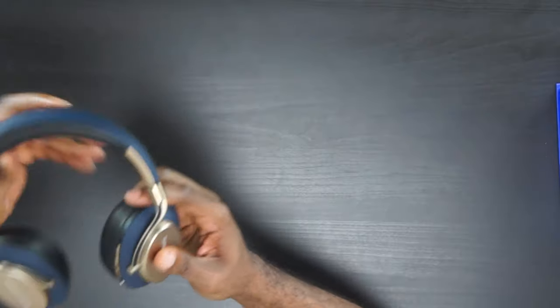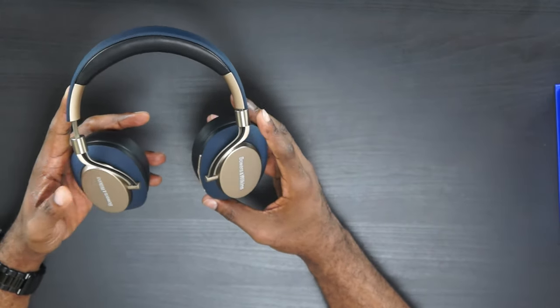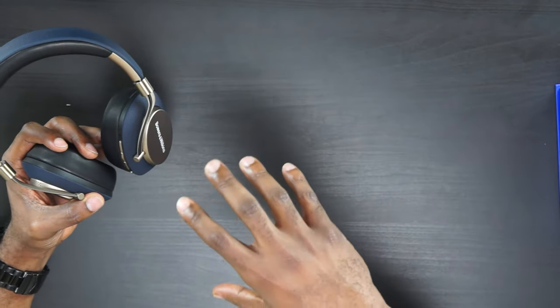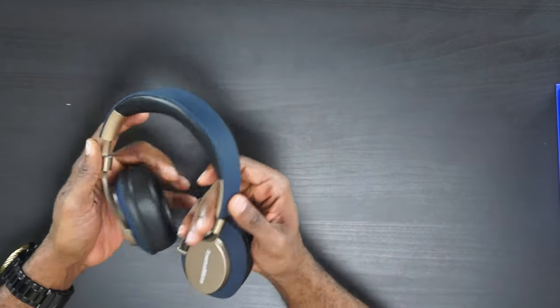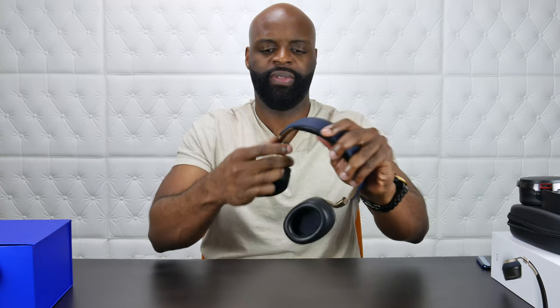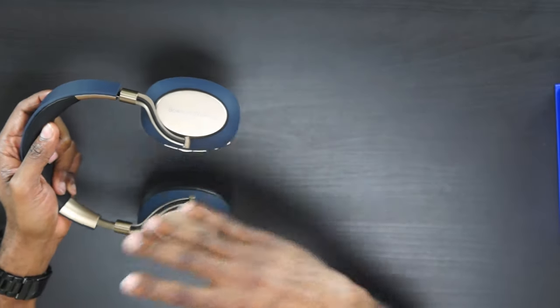Let's start with design. So I love the look of these Bowers and Wilkins headphones. Headphones to me are some of the most accessorized electronics you can add to your style. These Bowers and Wilkins ones would especially do the trick. From this navy nylon coating, let me show you, make sure you see this. Throughout the entirety of these headphones, the color combinations is perfect.